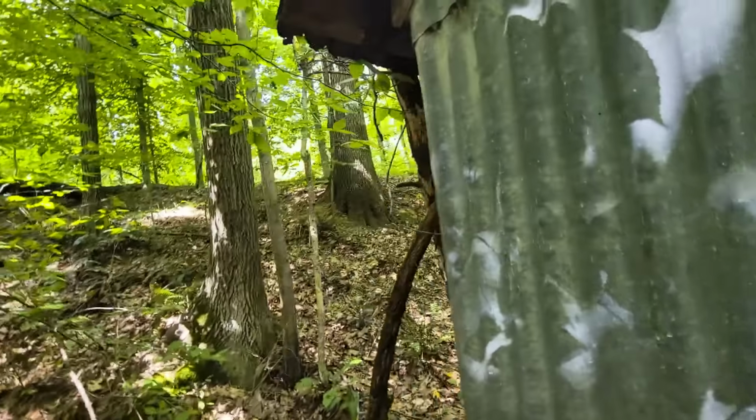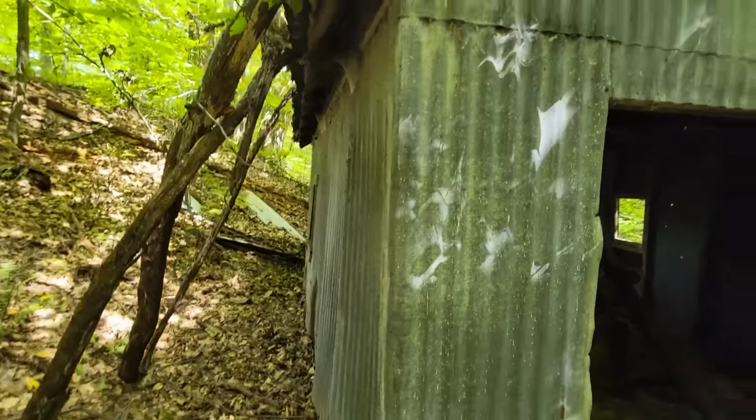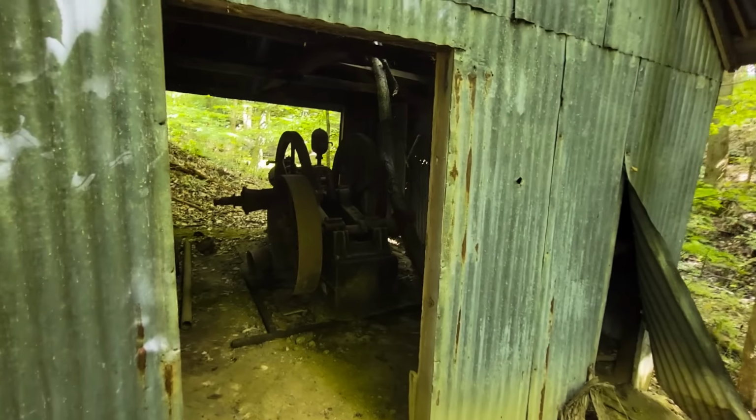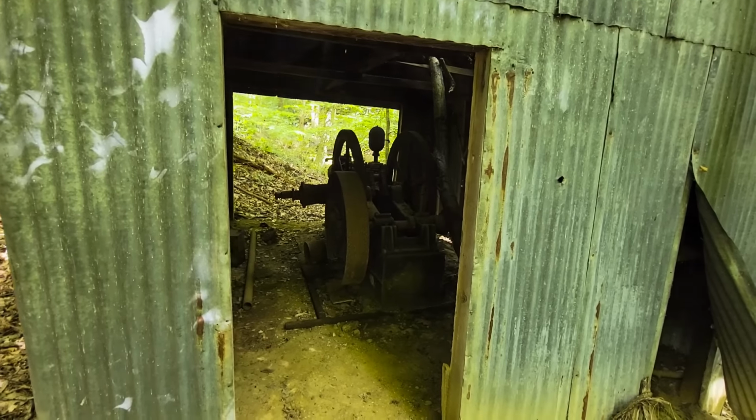Spare piston rings. Wonder how long they have been hanging there. Well, this is a pretty neat find. Gonna have to talk to the owner. I think this is on the landowner's property. I don't think anybody has this lease anymore. So talk to the landowner and see if I can work out a deal.